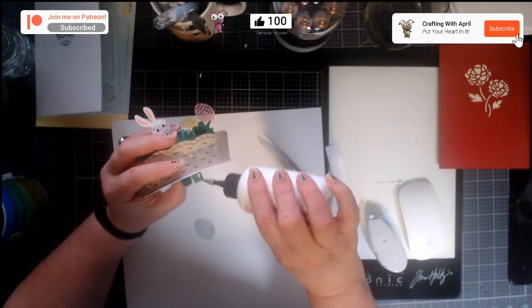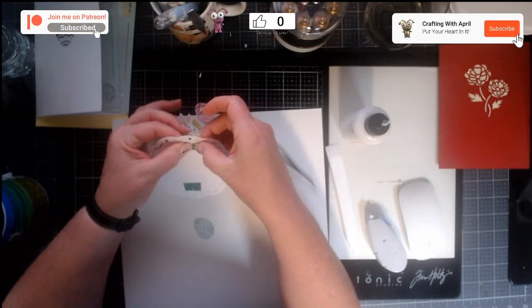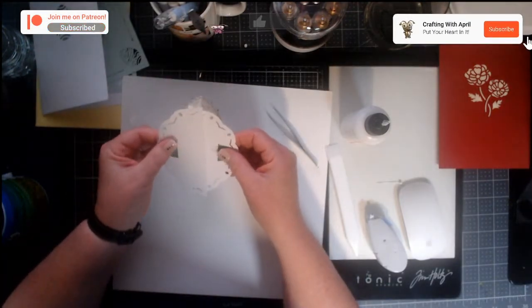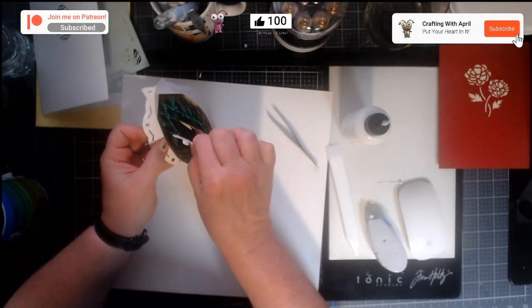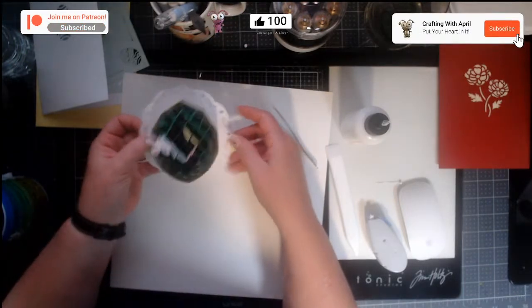So then I'm just going to glue those two green tabs just like I did on the other. Just going to glue those in. So now when we place that in the card, I bent that one. I bent it. It'll open up.